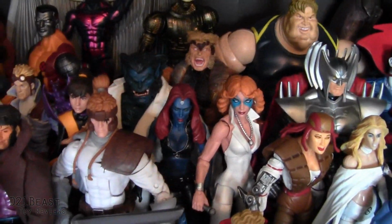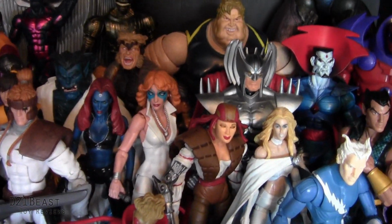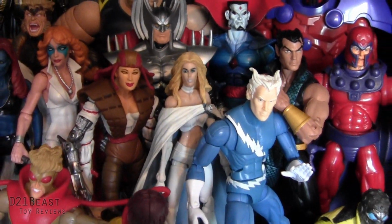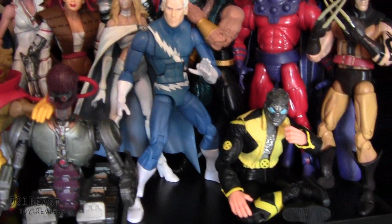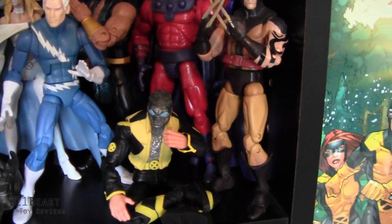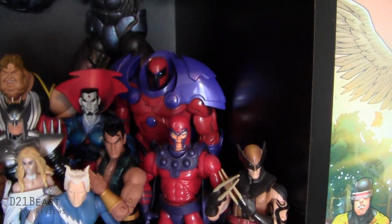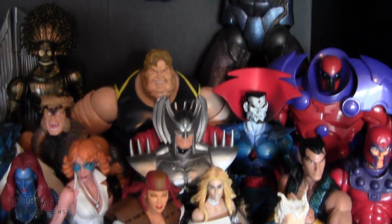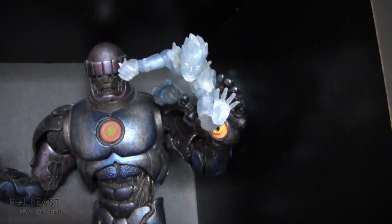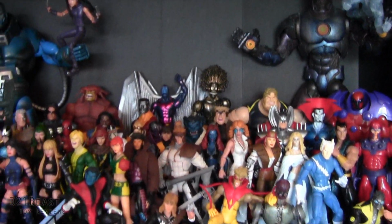Shadowcat and Lockheed. The X-Men Black Ops version of Mystique. We've got Dazzler and Deathstrike. That terrible Hasbro Emma Frost. Quicksilver, Zorn. That's Magneto. If you ever ask me, that's always Magneto. It's never anybody else. We've got Daken, Magneto, Onslaught, Mr. Sinister, Strife, Blob, a Sentinel, and then I've got Iceman kind of diving forward here as if he's firing an ice blast. So really like that X-Men shelf.